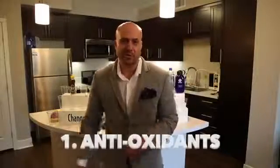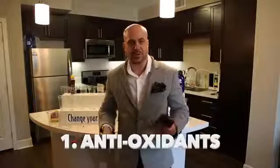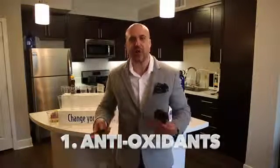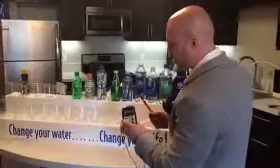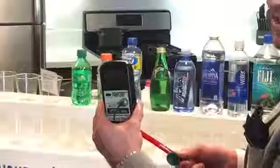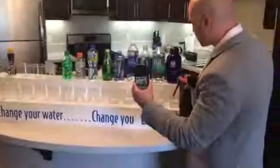So now we have all the waters poured for you, and what I'm going to do is use this meter, which is called the ORP meter, and it's going to test for oxidations or antioxidants. So I'm going to show you which water is good for you or which water is bad for you. And all you have to do is just look right here and see it for yourself at the number on the screen. So right now it's giving me a positive number, telling me that the air has oxidation in it, which is true.